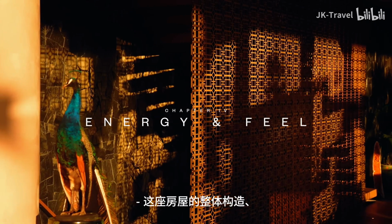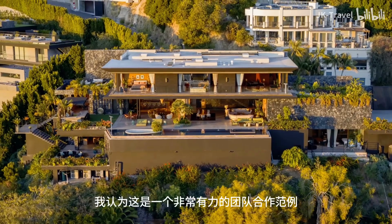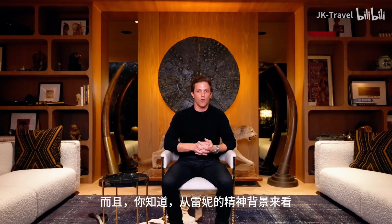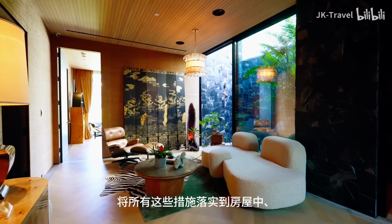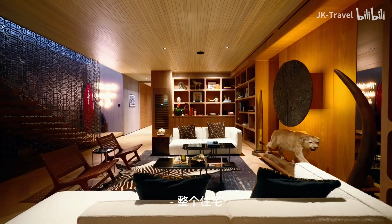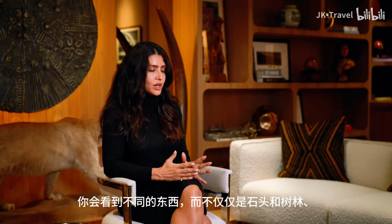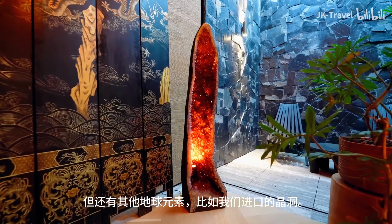The holistic construction of this house, I think, is a really powerful example of teamwork and people with different skill sets and backgrounds coming together. And from Rainey's spiritual background and real exploration of implementing all of those measures into the house, it's very palpable and you can feel it. Throughout the home, you see different, not just stones and woods, but other earth elements, such as geodes that we've imported. I started studying crystals and working with geode installations very early on in my life.